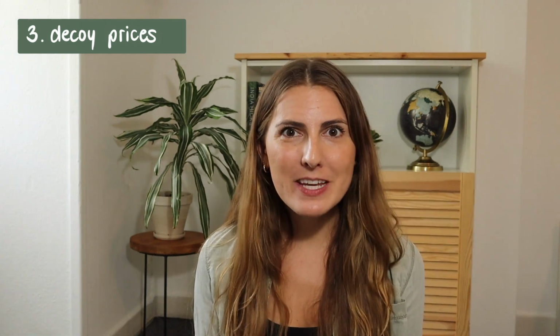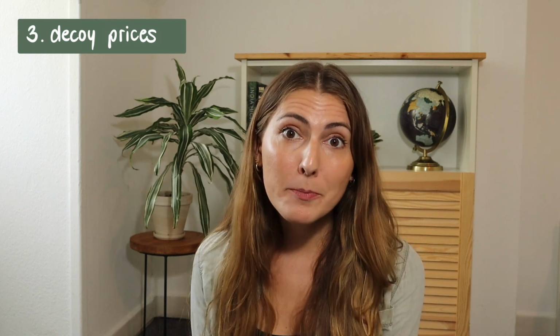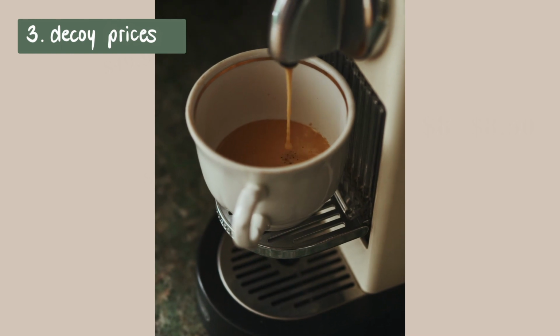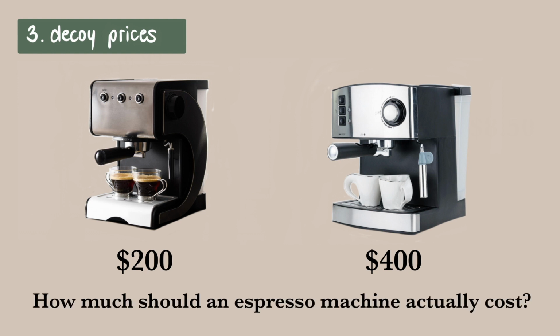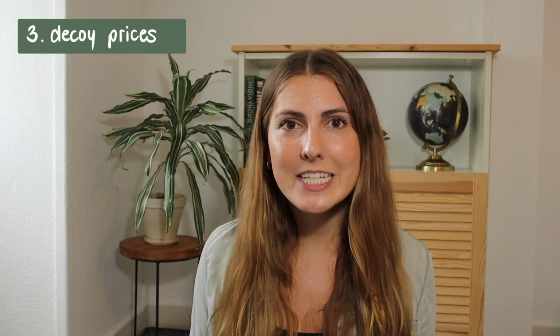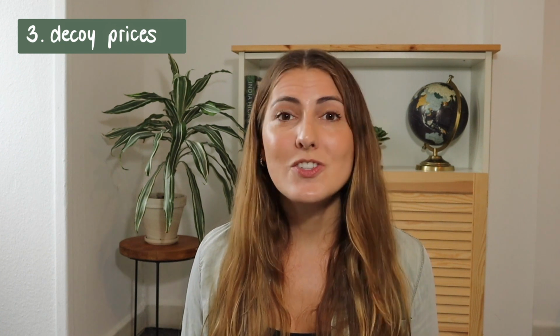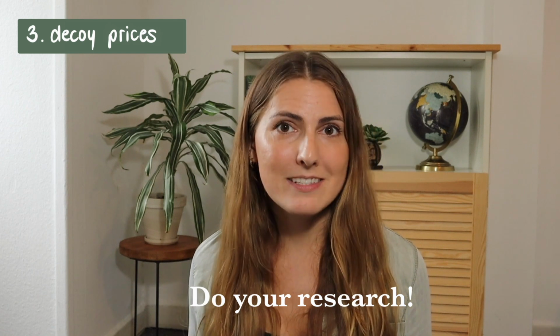Another example, and maybe even a better one to illustrate this point, is let's say you go out and buy something that you've never bought before, like an espresso machine. You see two options right next to each other. One is $200, the other one is $400. In comparison, the $200 one will look like a great deal, and then you go ahead and buy that. But maybe you don't even know what an espresso machine should cost. Don't let them trick you into thinking a price is very good if maybe it's not. The easiest way to not fall for it is to do your research beforehand, check out what prices are, and then go ahead and buy something.